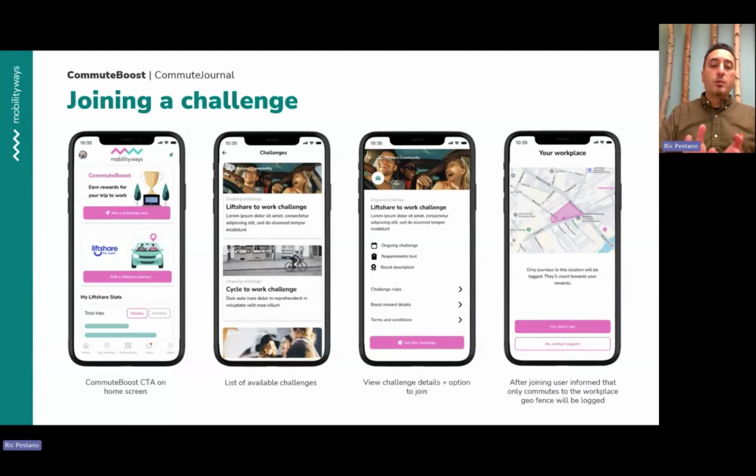And then this will just walk them through some bits they need to set up. The first thing we're going to do though is talk to them about privacy. So we're saying only journeys to this work location, this geofence work location, will count. So this is again where we're taking a privacy first approach with the way we're gathering their commute data. So we're not interested in any commuting information or journey information that isn't going to their work location. So that's the first thing they'll see.